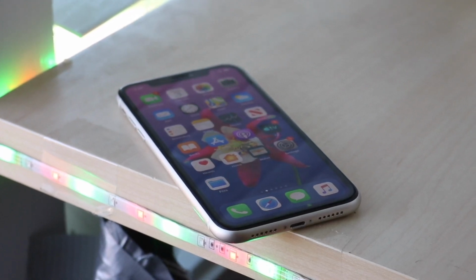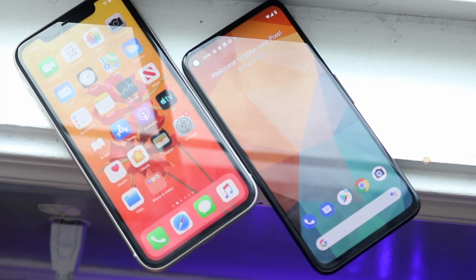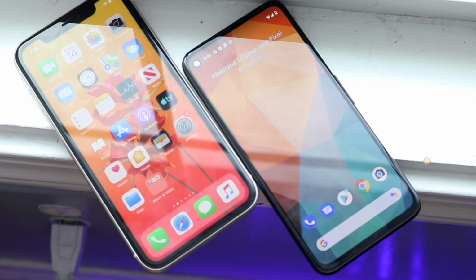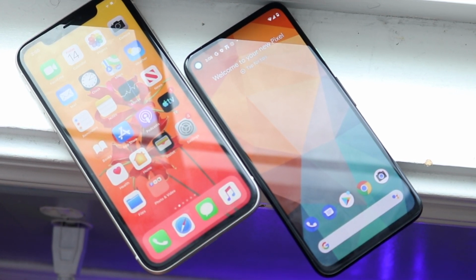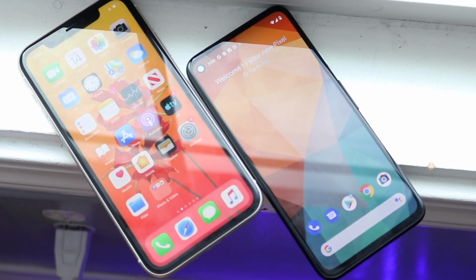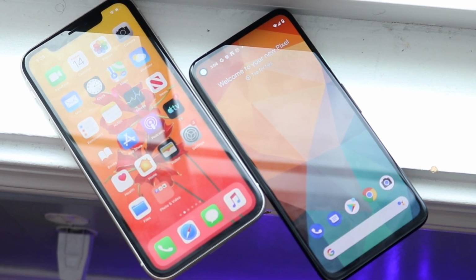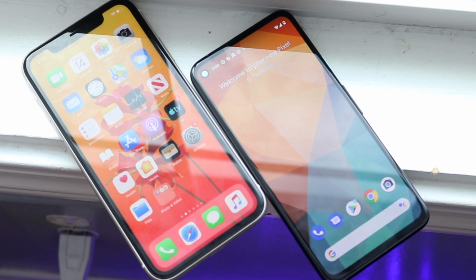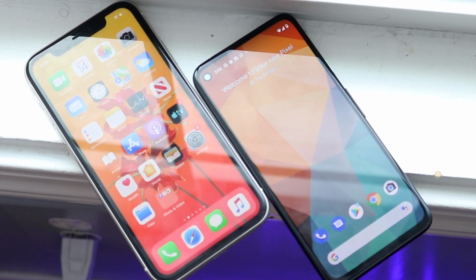Now hitting on the software, obviously iOS, Android, whoever likes whichever, you can pick whatever. They're both kind of the same thing. Now on the iPhone 11, you're starting off with iOS 13. On the Google Pixel 4a, you're starting off with Android 10. In terms of longevity, I'm probably going to sit here and say that the iPhone 11 is going to last longer than the Pixel 4a. The 4a is going to last for a very long time too for an Android device. So regardless, whichever one you pick up as of this year, you're going to be perfectly set for a while.